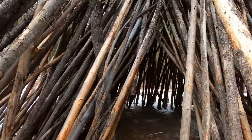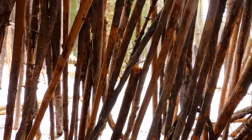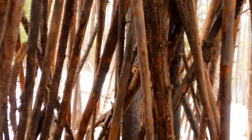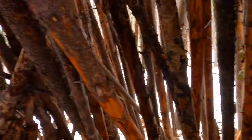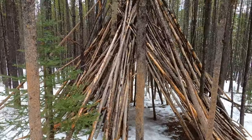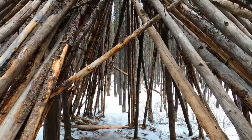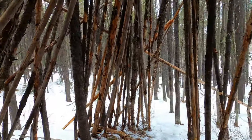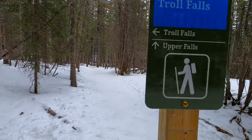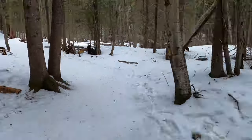There's a little wooden teepee made out of trees, kind of neat. It's actually on the map, so I don't know how long this has been here, but it's not very big. But yeah, very cool. As you walk along, there's another one on your right side, and then there's one on the left side. This one's significantly bigger, actually. So we're gonna go check out Troll Falls first, and then we're gonna head out to the Upper Falls.